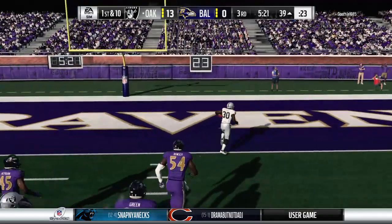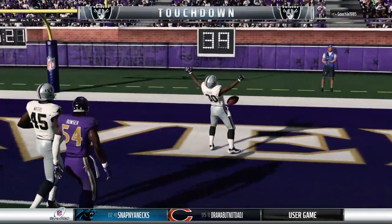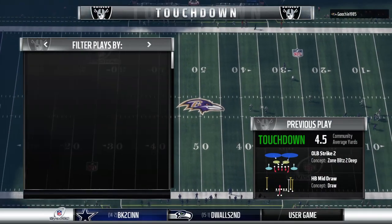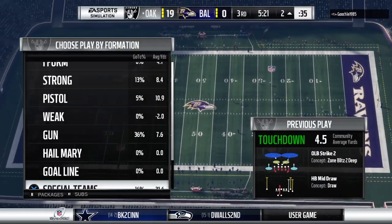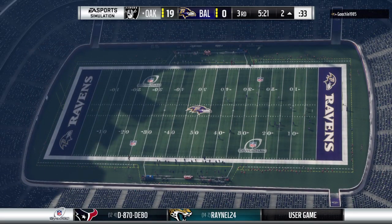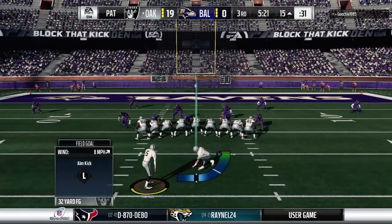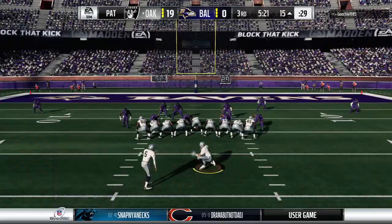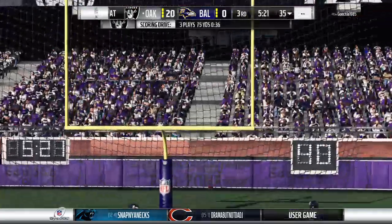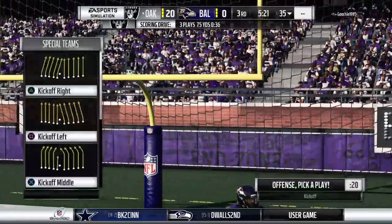Taking it right down Broadway. And all the way in. Touchdown, Oakland. A great play there, 39 yards. And the Raiders add 6 to their lead. Now the point after try for Santos. And that one pushes the lead up to an even 20.